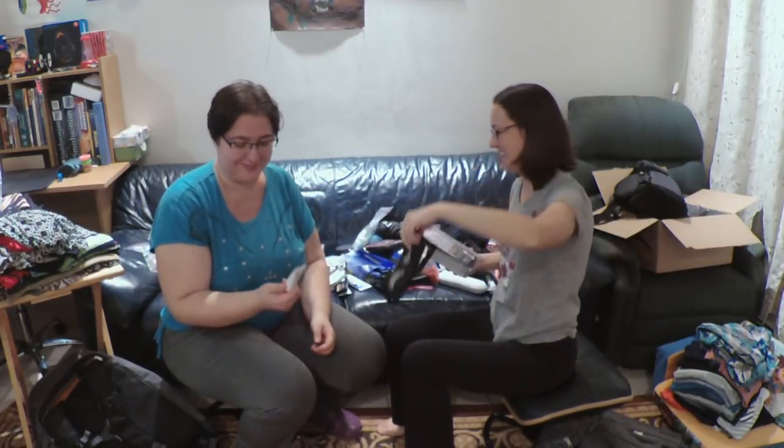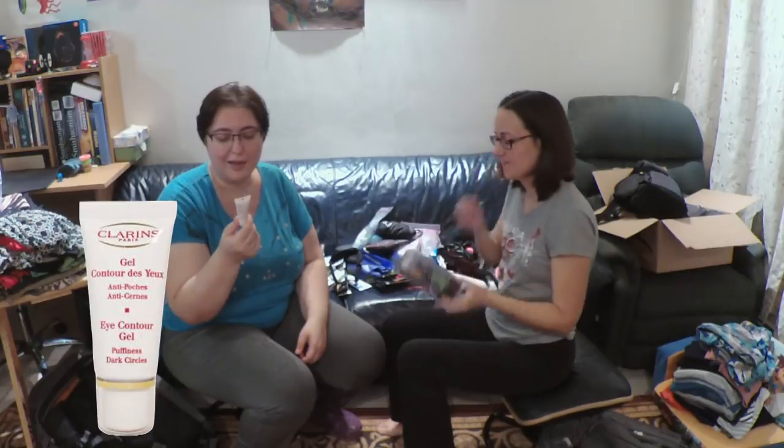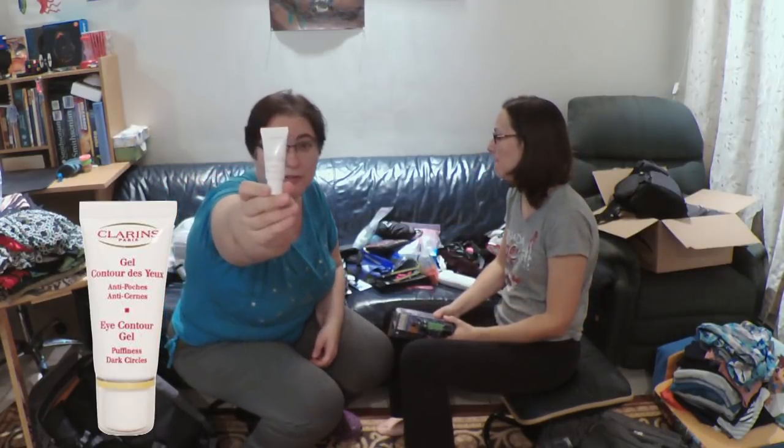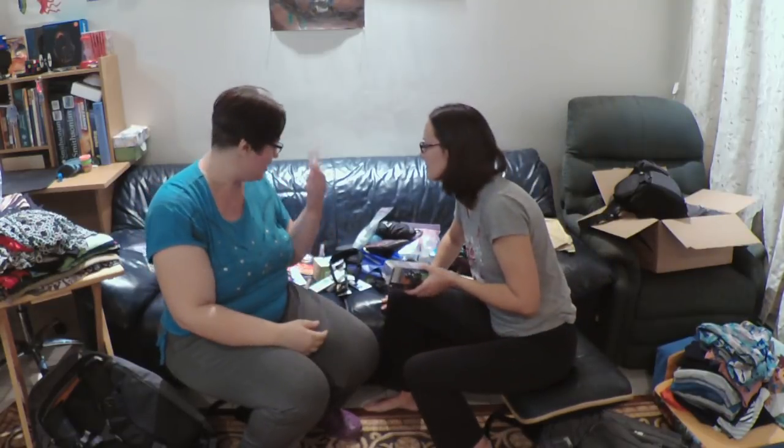Ariel uses this for the flight. This is Clarins Gel Anti-Pooch, Anti-Puffiness Dark Circles. One of the best things that I have ever found. Even if I'm not putting on cream or anything on my face, this will do the job, lightening up the eyes a little bit.